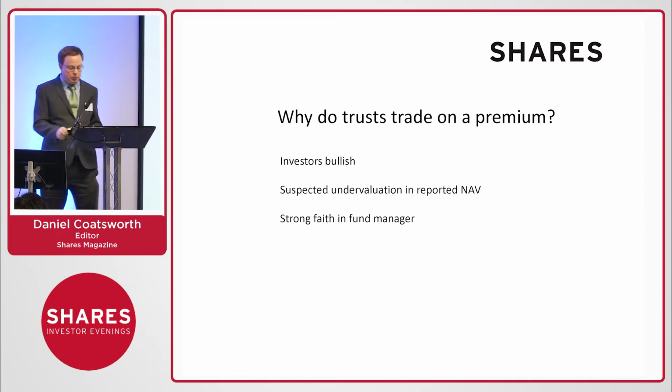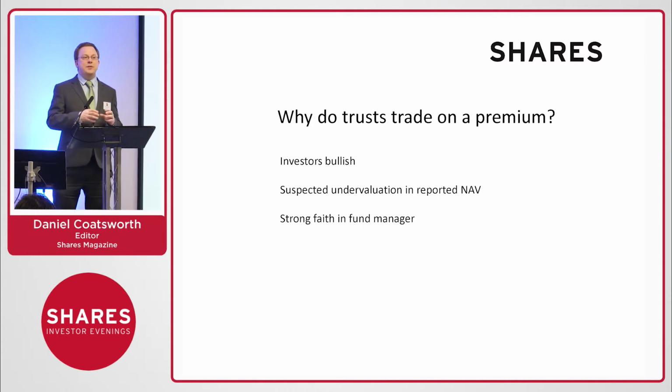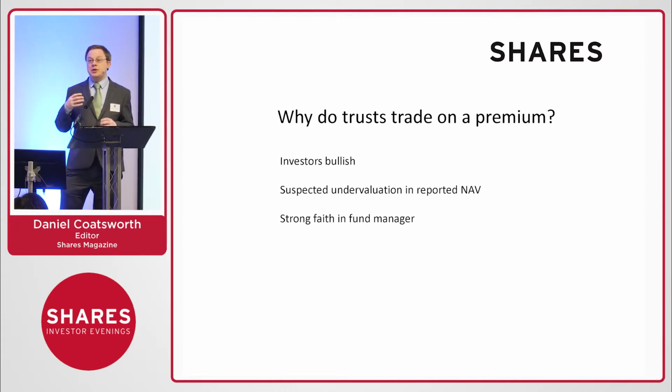In terms of trading on a premium, that can happen when investors are bullish. They may want to put their money into an investment trust that's involved in a hot sector, or it may be the investment trust has had lots of publicity. Sometimes premiums occur when there's suspected undervaluation in the NAV.